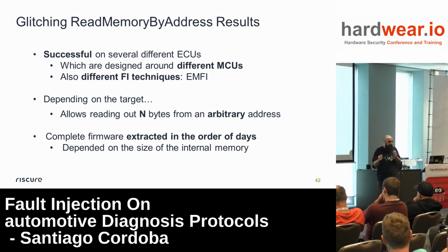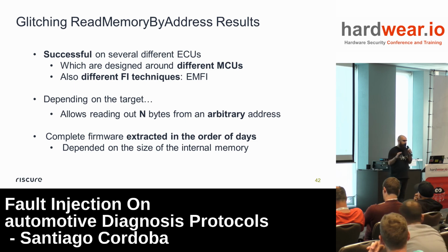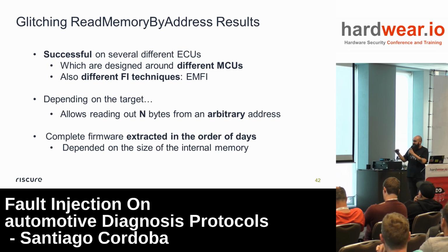Then, depending on the target, each ECU implements the ReadMemoryByAddress service in a different way. We had some targets where the maximum chunk of memory that you can ask for was maybe 100 bytes, but then another one was only 40 bytes or something like that. So that is also a difference in the implementation, because, again, UDS doesn't specify what kind of parameters you should accept. It's up to the manufacturer. And then, as a result, we could extract the complete firmware, in the order of days, in all the targets. It will be more or less depending on the device, because each MCU had different memory sizes on the internal memory. And this kind of attack, and that's why we want to stress it here, has consequences.